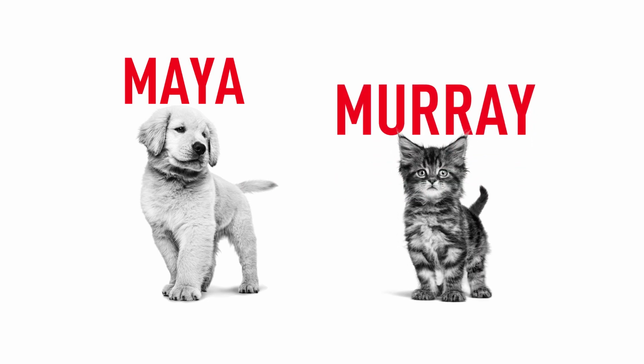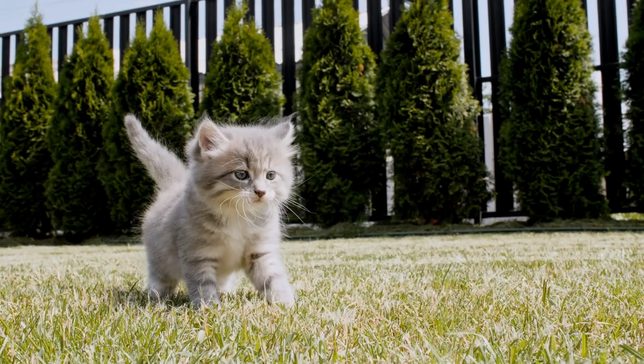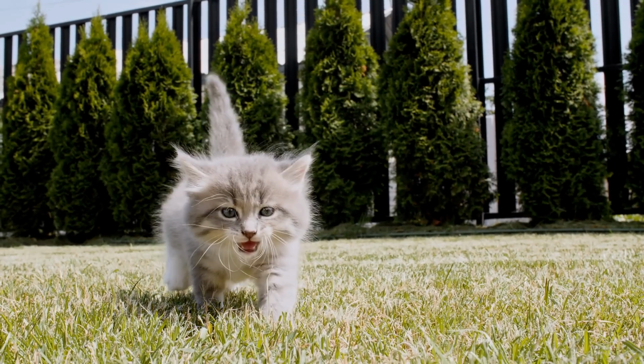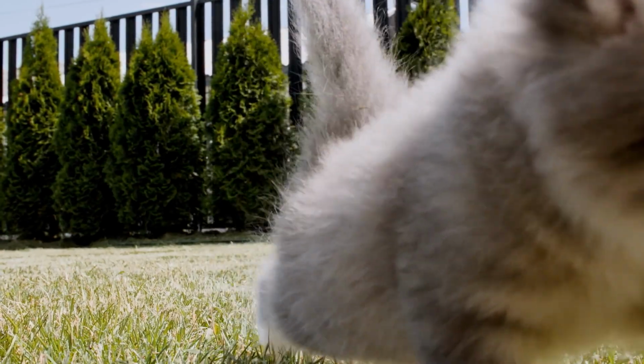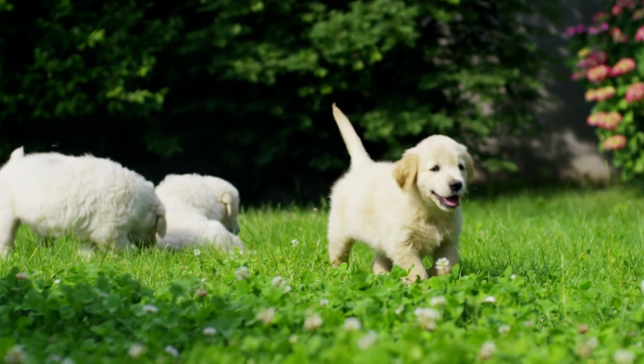Bringing home a new puppy like Maya or a kitten like Murray is exciting, especially for them. But our adorable new friends can spark a lot of questions for you, which can make the first days, weeks, even months a little overwhelming, including the question of what to feed Maya and Murray.